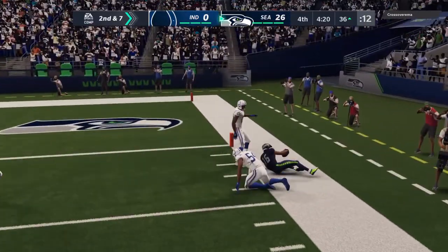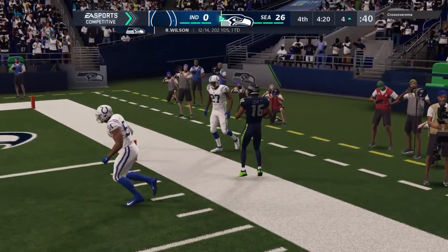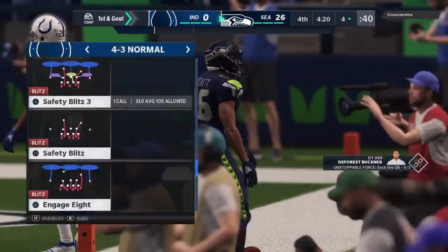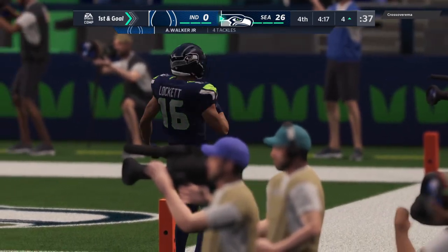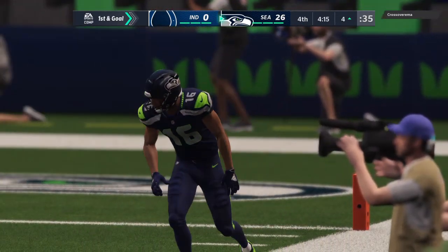Nothing. And they do get him down, but not before he's able to slip it inside the 5-yard line. A very nice pickup of 33 yards.